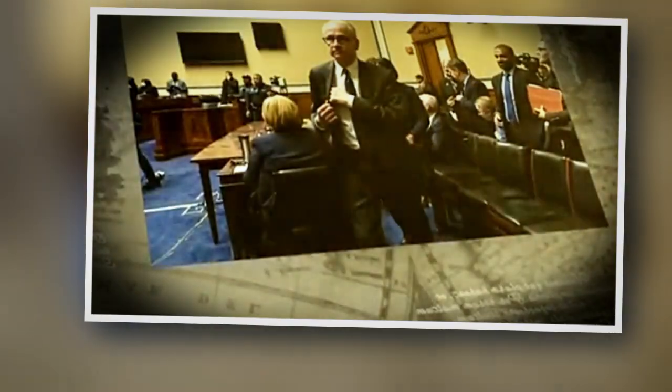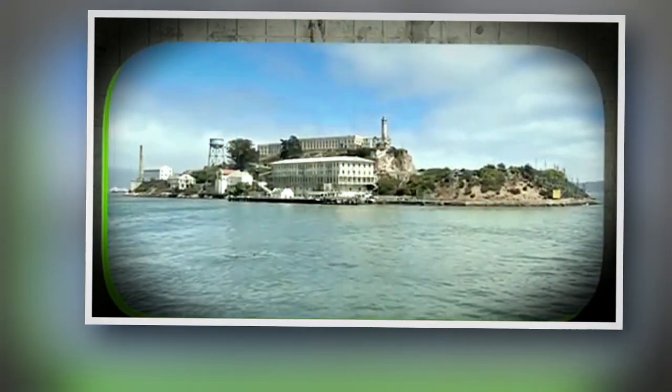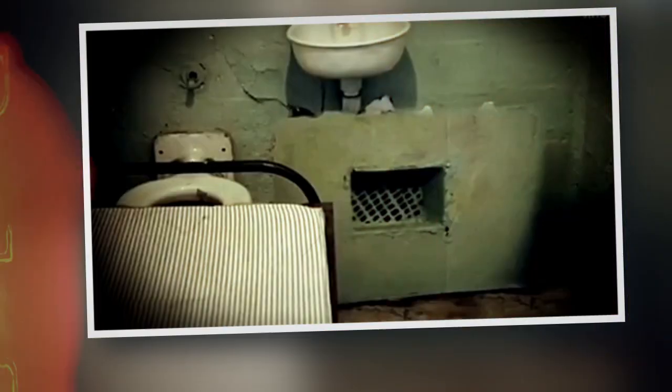But here's a critical question. If the safe was part of the escape plan, why was it never retrieved? Did something go wrong? Did the escapees drown in the bay, as the FBI concluded? Or did they make it to shore only to abandon the safe due to unforeseen circumstances? Maybe they were spotted, forced to flee without collecting their hidden stash. Another theory suggests outside help.